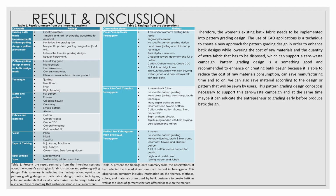Therefore, the woman's existing batik fabric needs to be implemented into pattern grading design. The use of CAD application is a technique to create a new approach for pattern grading design in order to enhance batik design while lowering the cost of raw materials and the quantity of extra fabric that has to be disposed, which can support a zero waste campaign.